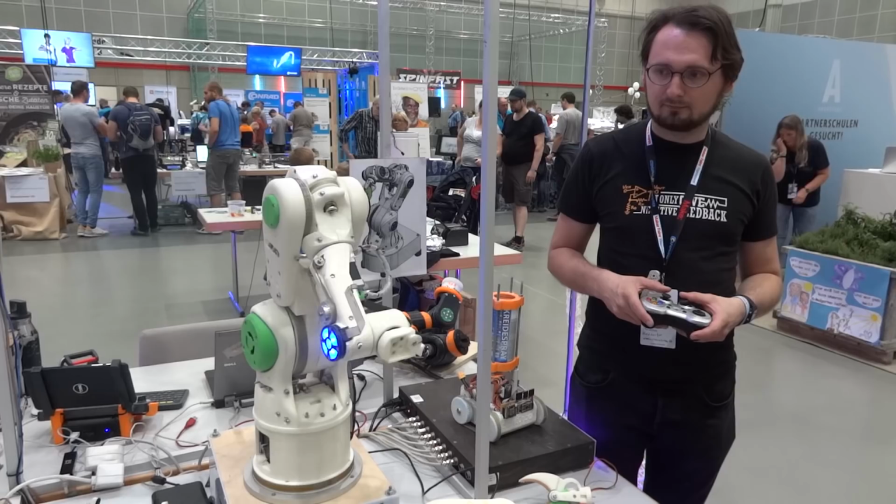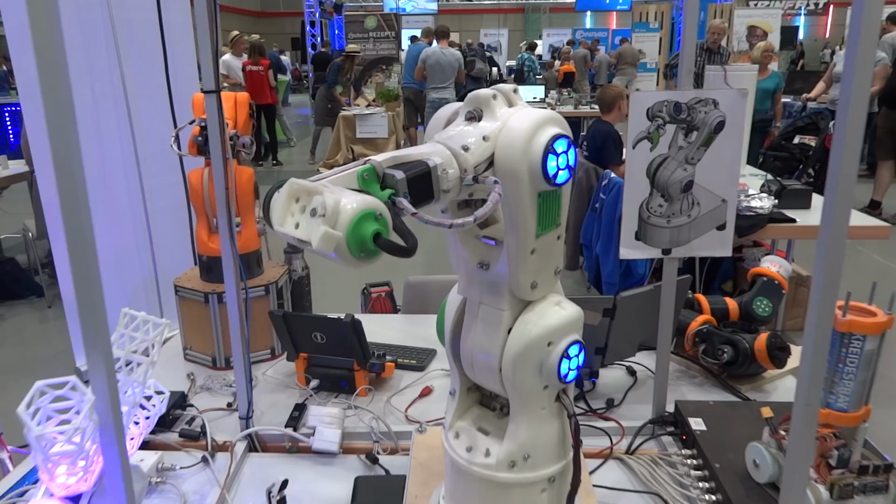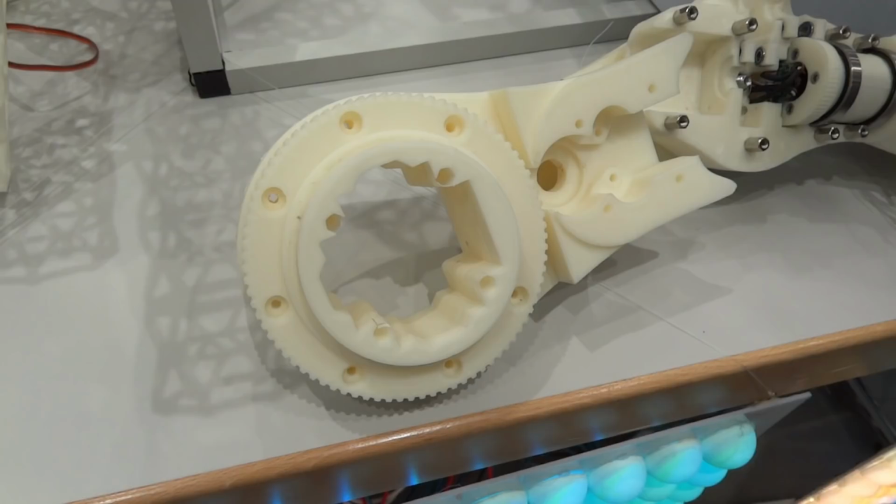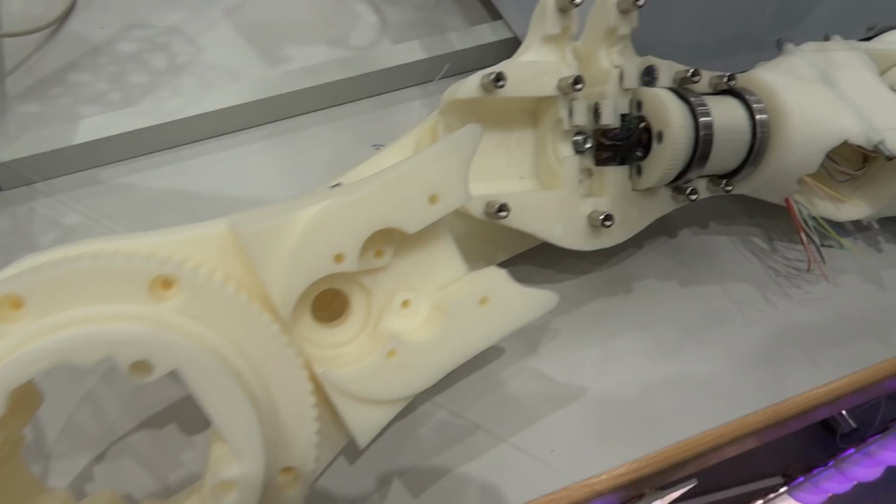This is Andreas and his open source robot arm project, and you may have seen this in the 3D printing subreddit on reddit.com, and you should check out his website, which is chaoslabs.de.